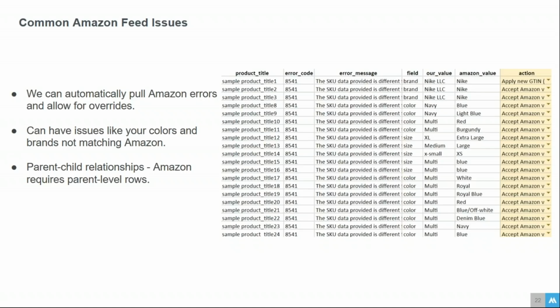The other one is parent-child relationships. Anyone who has dealt with Amazon feeds knows that they're a little bit different than Google's. Whereas Google doesn't require you to submit a parent-level row, Amazon does. And this is a little bit tricky because most e-commerce platforms like Shopify or BigCommerce cannot natively pull parent-level rows out. So what we've created in Feedonomics is an easy way to automatically collapse rows into a parent or to produce a child level only feed. So we can easily conform to Amazon's feed specifications for parent level rows.